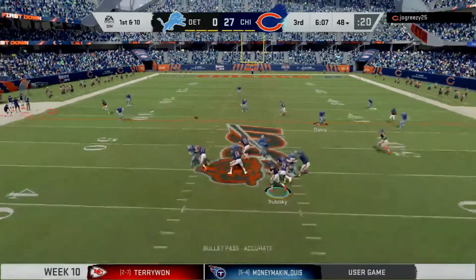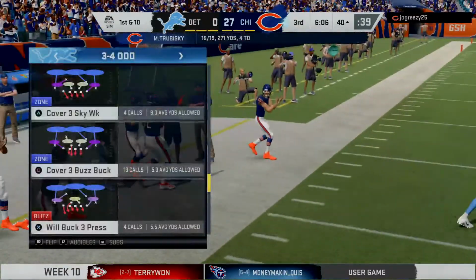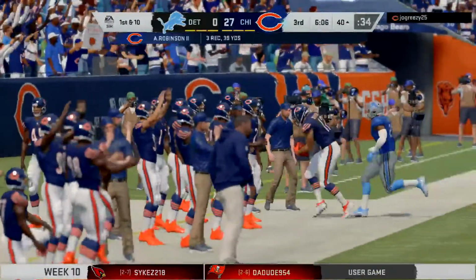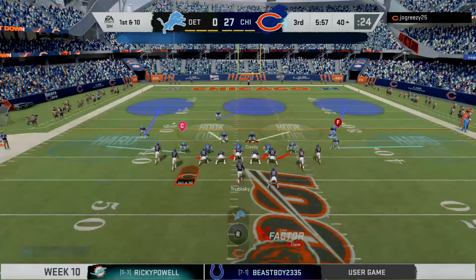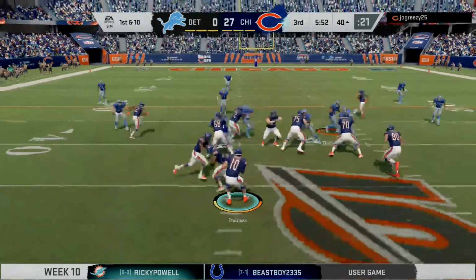Looking to throw, Trubisky on 1st down. This is caught by Robinson, and he's able to get this to the 40-yard line before he's out of bounds. A Chicago 1st down there on a gain of 11. So the ball moves into Lion territory now. Here's 1st and 10, right at the 40.